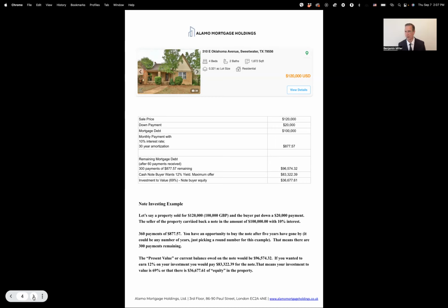Now imagine that the seller wants to sell the note. The seller's in a situation where they need cash, they want cash. At first they ask their buyer, can you please go pay me off? Can you get another mortgage? And the buyer says, I wish I could, but the bank still won't give me a loan. I'm still self-employed and I still don't have good credit.